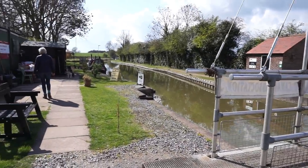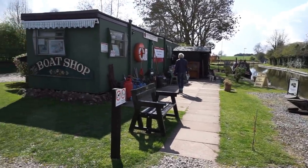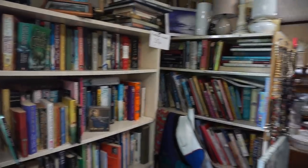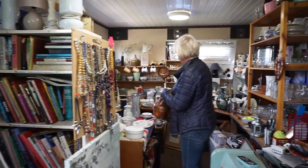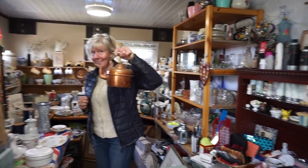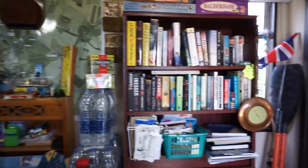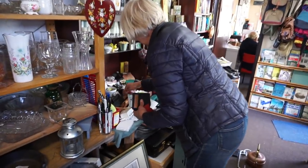This is the Ashby Canal Association Information Centre at Snareston Wharf. The shop inside the information centre, selling all manner of things to raise money for the restoration project. Fabulous. I think Fran's found a copper kettle for herself. Fran's having a good old rummage around.